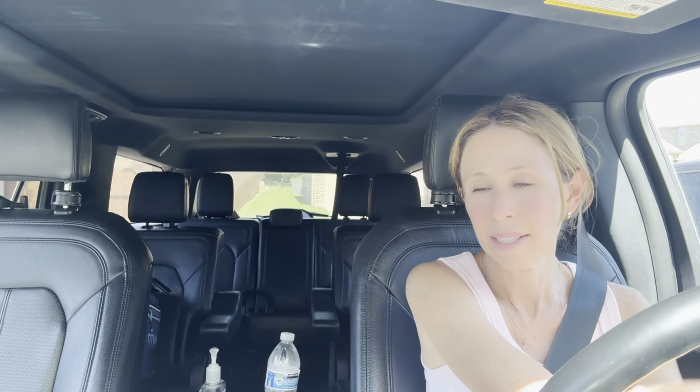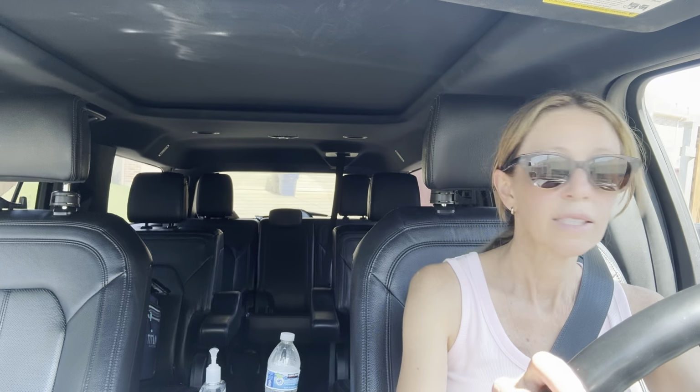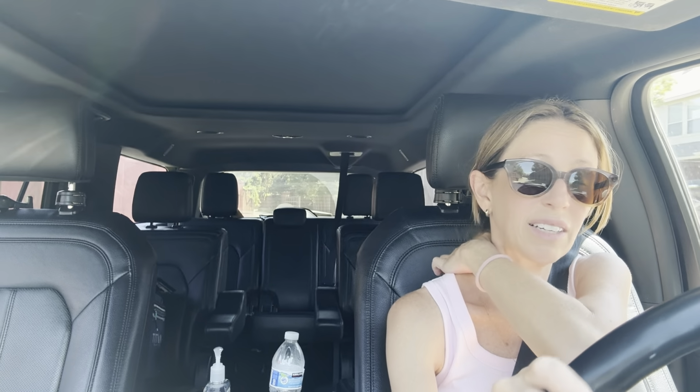I'm not going to wash the outside of my car though, so it won't take nearly as long. I'm only doing the inside of mine because I just don't care that much about the outside right now because it just gets dirty all the time. I do care about the inside, and right now the inside is filthy because we've done a bunch of road trips this summer and the boys are riding around in it all the time, and they eat in it.